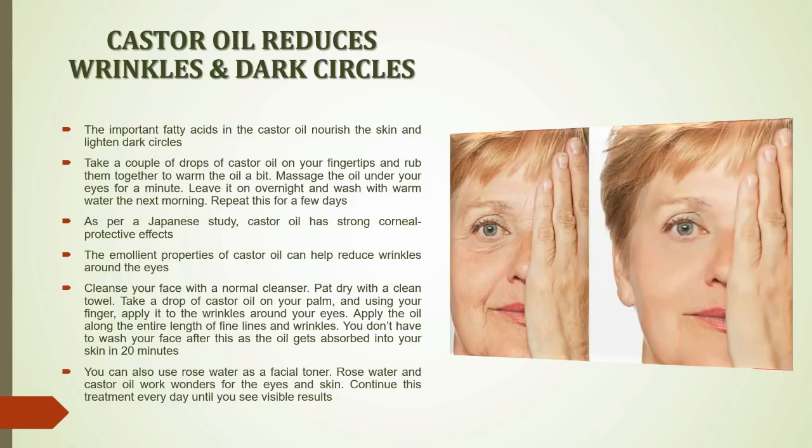A Japanese study also found out that castor oil has very strong corneal protective effects. The emollient properties of castor oil can also help reduce wrinkles around the eyes.